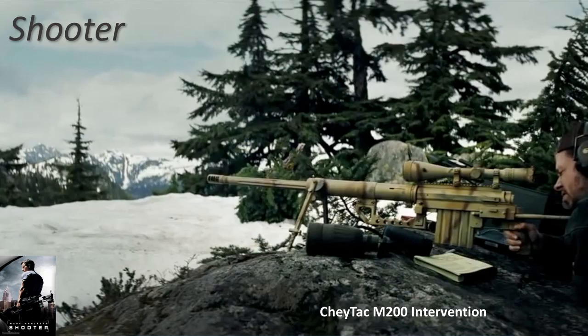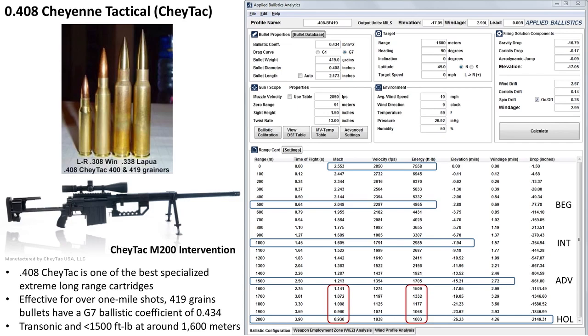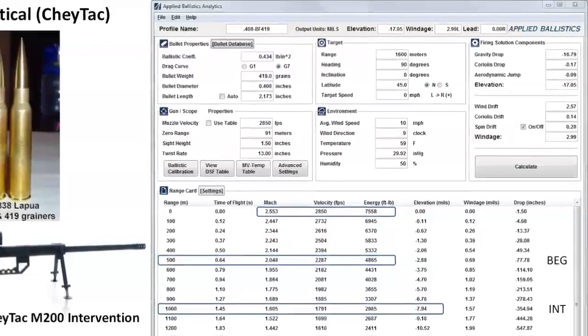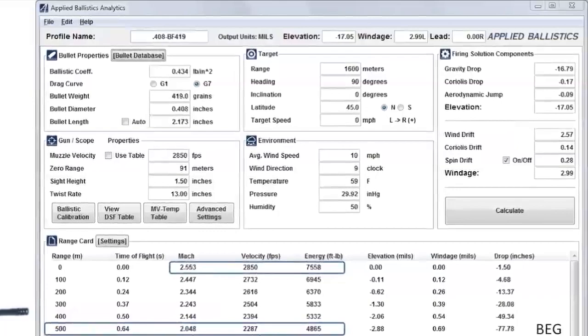While he has done a great job, let's see actually how realistic or practical that shot is. The 408 CheyTac is one of the best specialized extreme long range cartridges. It was actually purposely designed for long range precision. It's effective for over 1 mile shots, and we have a G7 ballistic coefficient of 0.434. You will see many of these charts. I'm using the G7 BC because it's actually a bit more precise in the tables. It becomes transonic at less than 1500 foot-pounds of energy at around 1600 meters.